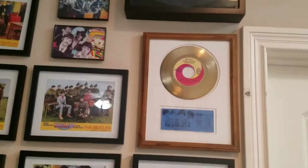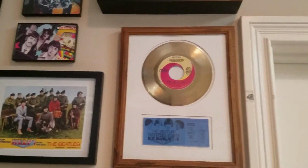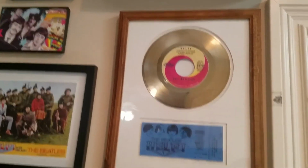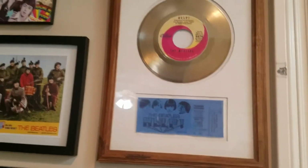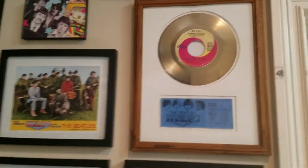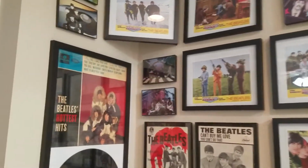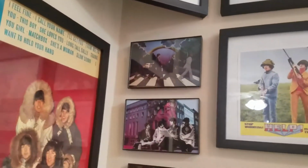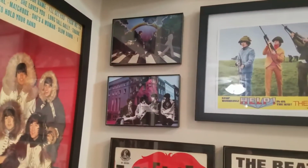I'm pretty sure I saw this at an auction, and I thought it would just be kind of cool to display. I'm pretty sure it's not real. It's a reproduction ticket, but I liked the way it looked, so I just got it. And these smaller pictures are postcards from the Beatles video game Rock Band. So I kind of filled those in wherever I could.